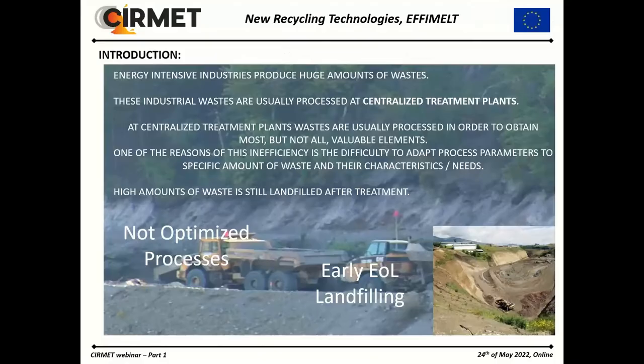And now we are going ahead with the developments, specific developments of EFFIMELT in the scope of the CIRMET project. As told, energy intensive industries produce huge amounts of wastes, and these industrial wastes are usually processed at centralized treatment plants. These centralized treatment plants are necessary, are very important to achieve all of the objectives of treatment, but there the wastes are usually processed in order to obtain most, but not all, valuable elements.